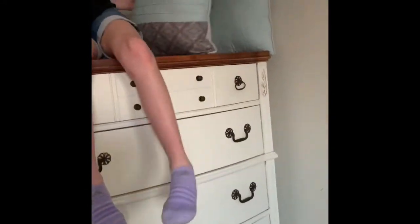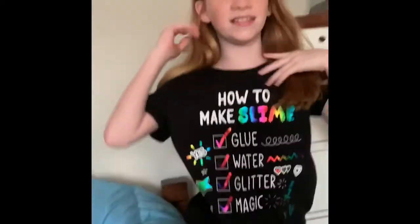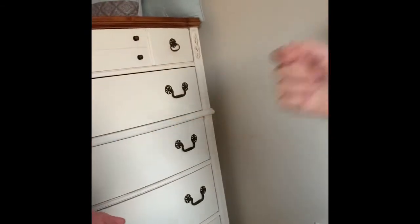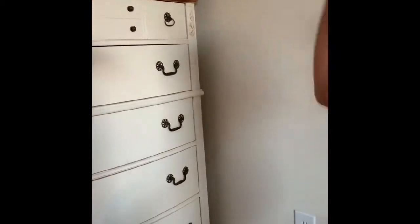Here, Eliana, let's play rock, paper, scissors. Let's do everyone three times. Ready? Rock, paper, scissors, shoe. One. Rock, paper, scissors, shoe. Two. Rock, paper, scissors, shoe. Oh! Oh! I'm done. So Eliana.